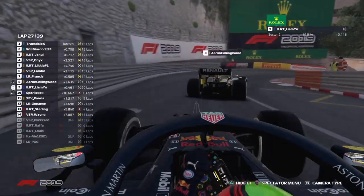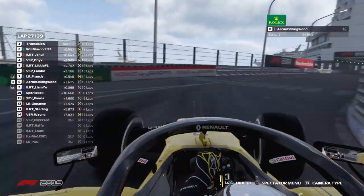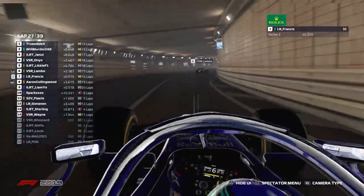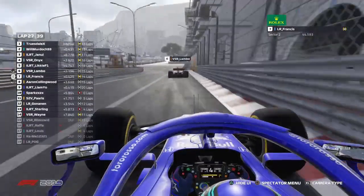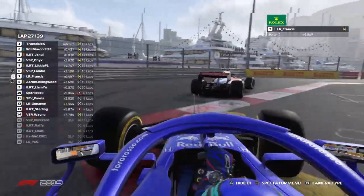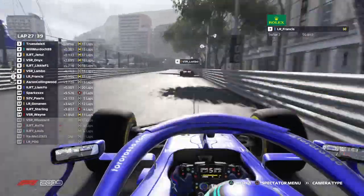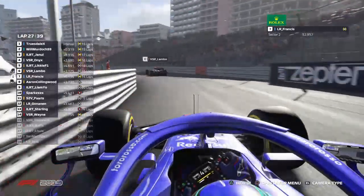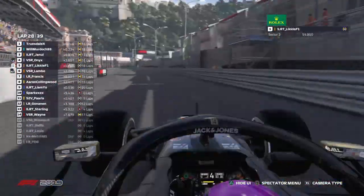Who's busy battling with Aaron ahead for what is now P8. So a few seconds back from this little battle between Lambo and Francis for P6, and they're a few seconds back from the well, there's no other little battles ahead of them apart from the one for the lead. Now that Sparks has disappeared from behind Yanul would have been happy about that, but it'll be disappointing to see that Onyx is now starting to gain as well.